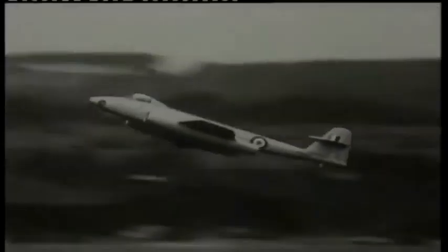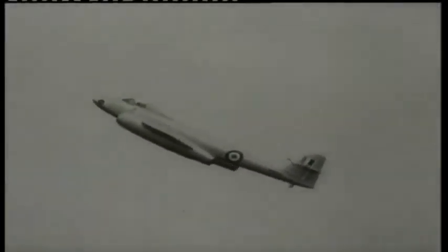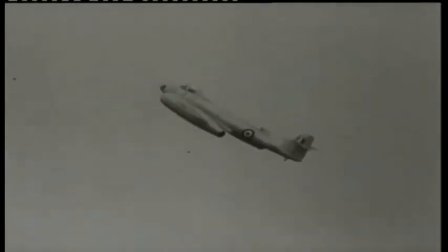It was Squadron Leader Jan Zurakowski who gave perhaps the most spectacular performance of the show with the Meteor 8, powered by the latest Armstrong-Siddeley Sapphire engines, the most powerful yet designed. He climbed to 40,000 feet in the incredible time of about 3 minutes.